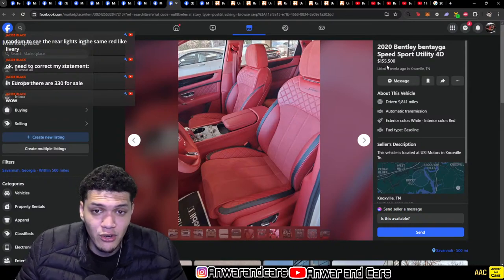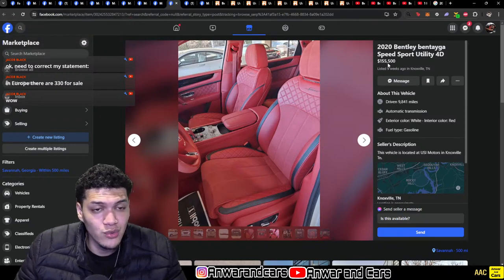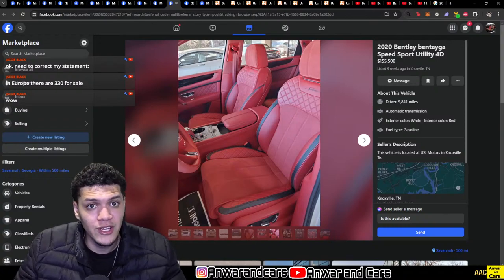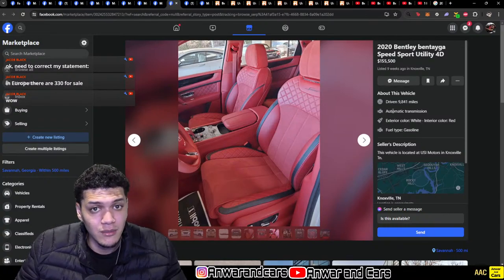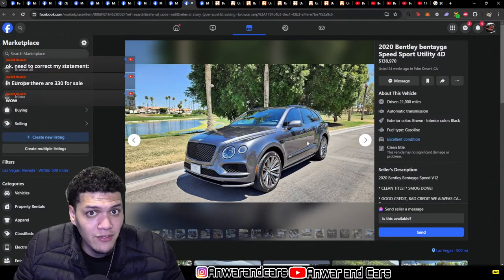2020, so last model year of the pre-facelift, they want 155 grand. For me, being that it is under 10,000 miles, I'd be around the $139,000 mark, trying to keep it under 140. 139 is where I'd be at. But again, this is a pretty new example, so expect to lose money on something like this as the miles go up.